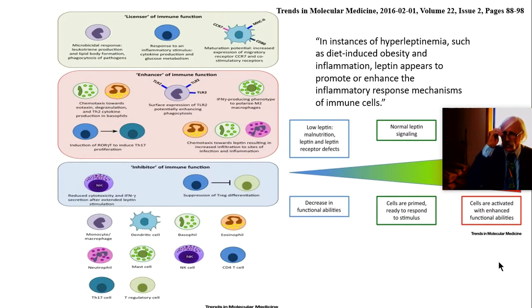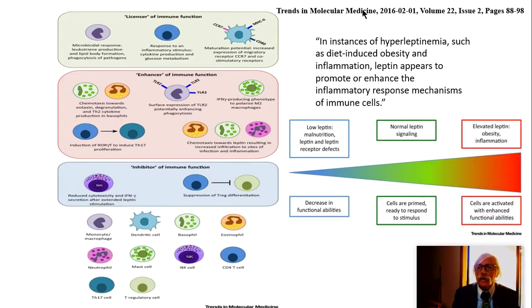This is some newer material. Trends in Molecular Medicine, published in 2016. There's your citation. Okay, so in instances of hyperleptinemia, such as diet-induced obesity, now this is going to be a subclinical animal model, diet-induced obesity, and inflammation, leptin appears to promote or enhance the inflammatory response mechanisms of immune cells. So, what does leptin do? It can be a licensor of immune function.